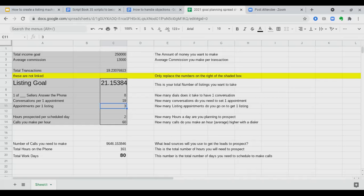So let's say you got really good and you started getting 1 out of 2. You got 50%, which, I mean, dude, that's fantastic. But you can even do better than that, right? Guys, look at this. Look at this, hours prospected a day, making 60 calls an hour. Dude, this puts your work days to where you got 54 work days.